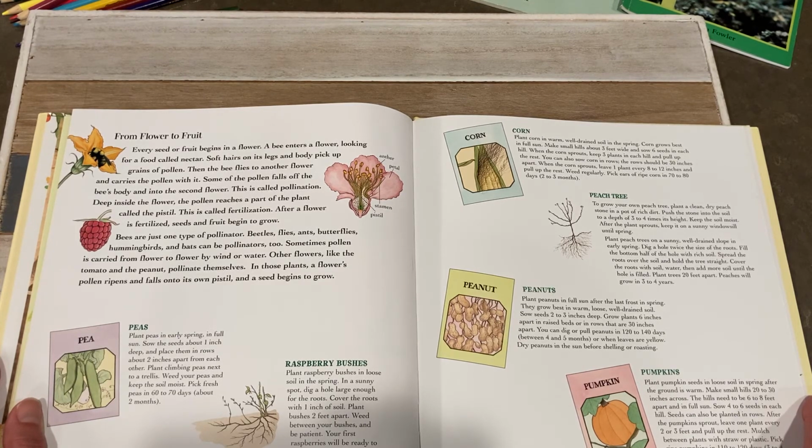Sometimes pollen is carried from flower to flower by wind or water. Other flowers, like the tomato and the peanut, pollinate themselves. In those plants, a flower's pollen ripens and falls into its own pistil, and a seed begins to grow.